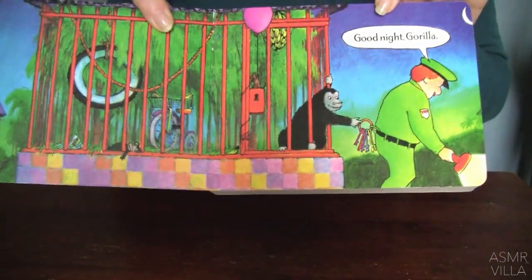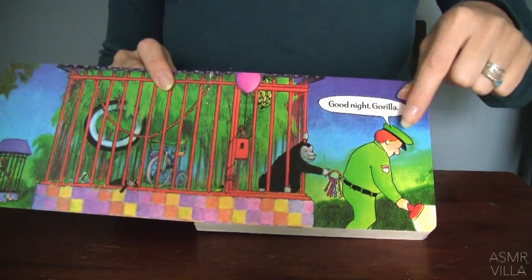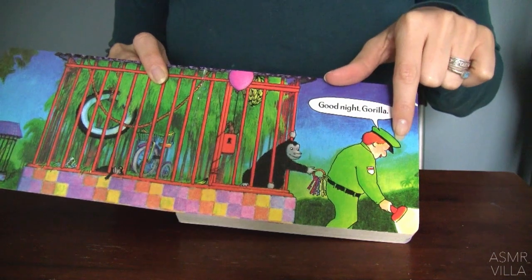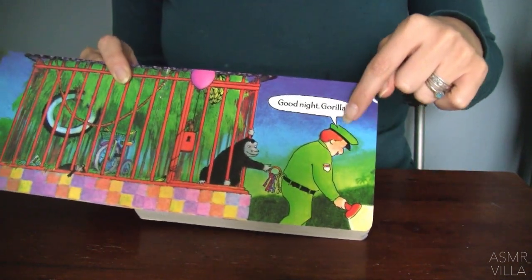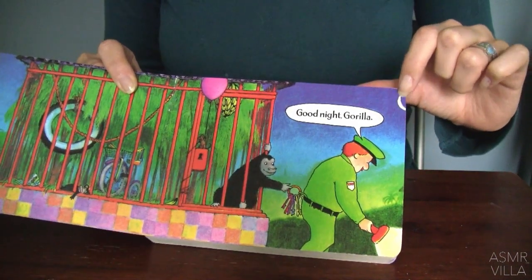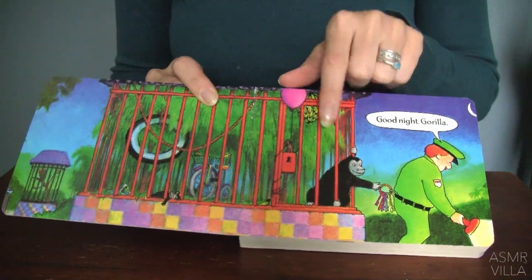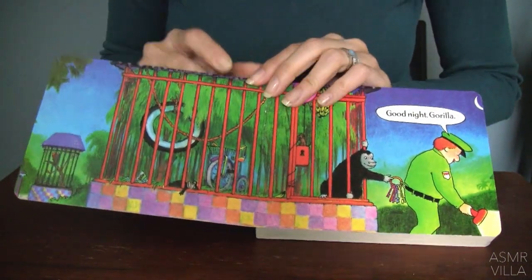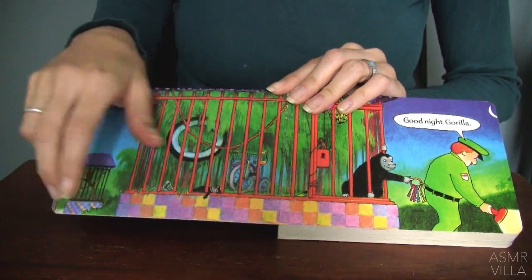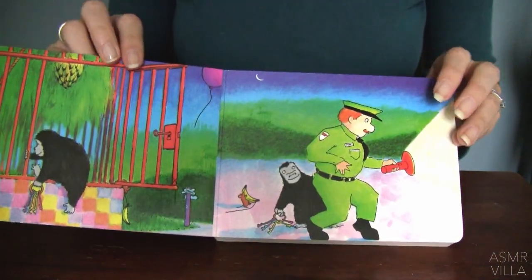Good night, gorilla. You can see the gorilla. He's getting the keys from this man here. The man has a flashlight and he's got a lovely hat. And you can see the moon up here. And in the cage is the gorilla. The man's saying goodnight to him, but he's reaching for his keys. So I wonder what he's going to do with those keys.